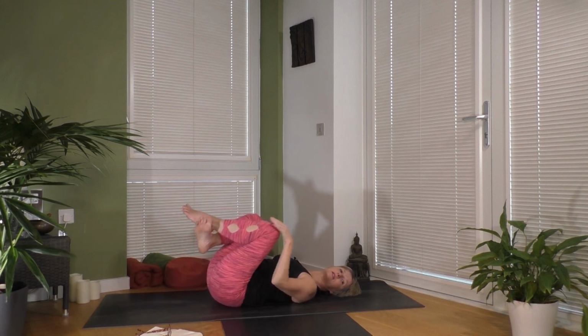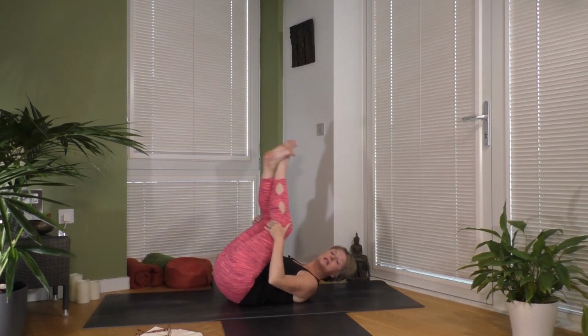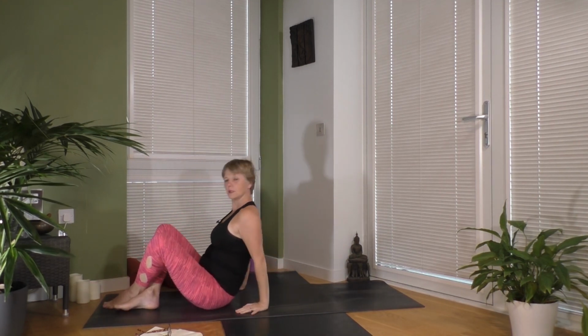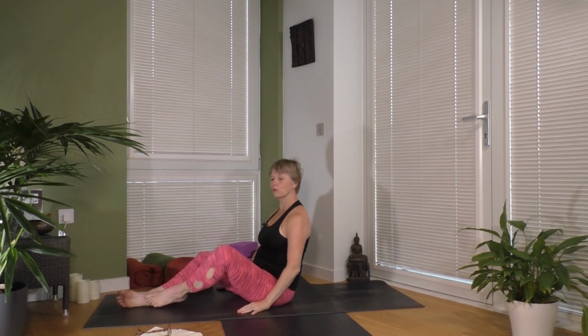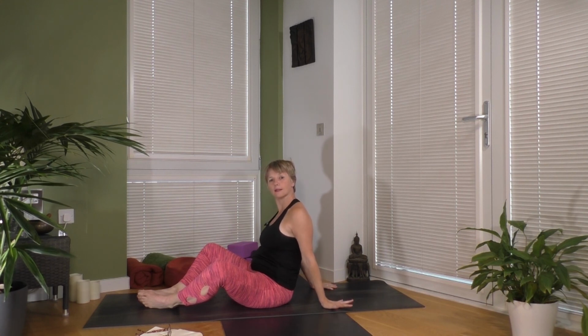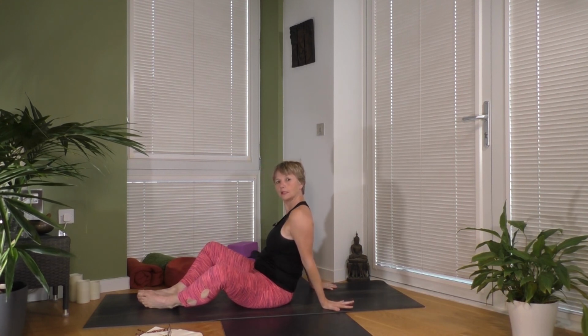Cross your ankles and see if you can float all the way up to sitting, or come over to one side. Come onto your seat. Place the soles of the feet together, hands behind your back. Flip the fingertips backwards. Press into the pad, the thumb pad.